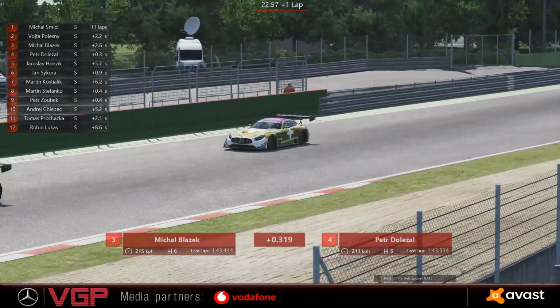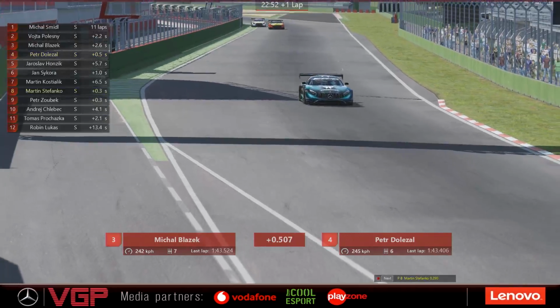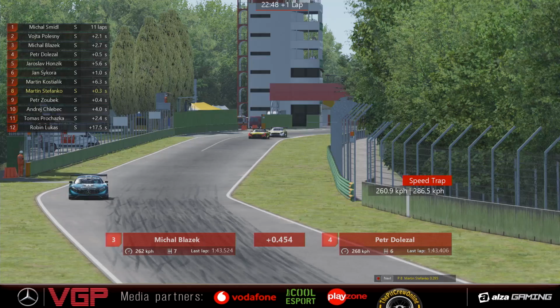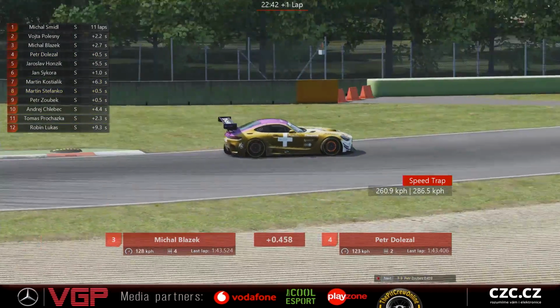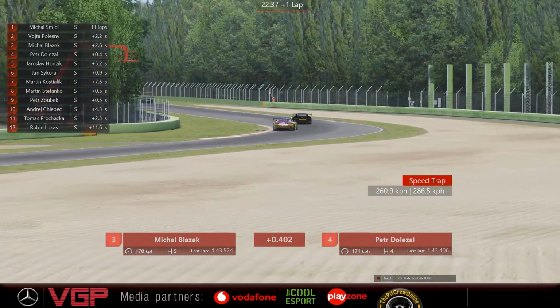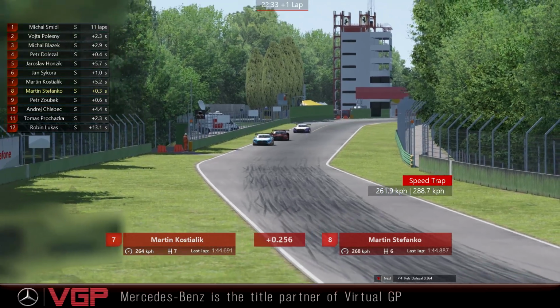Now switching to, once again, Michael Blaszczak and Peter Dolezal over the start-finish line. Again, Dolezal, we know the sort of pace he's had. He's gained a tenth and a bit on Michael Blaszczak. Now it does seem like the Secco Plus car is going to be making a move very, very soon. Michael Blaszczak has done a great job of handling all that pressure, but it's going to be sooner or later, you feel like, before he makes a mistake.